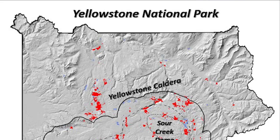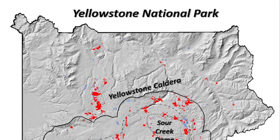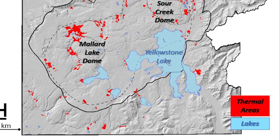It's about 90 kilometers from east to west and about 100 kilometers north to south. So if you ever do get a chance to go there, plan to spend some time because it's a really big park and there's a lot of things to see inside the park. Now this map shows a whole lot of things. One of the things it shows is topography in the park. The gray scale color in the background shows where the hills and the valleys and the mountains in the park are. And the other thing it shows is some of the larger lakes in the park, shown in blue on this map.